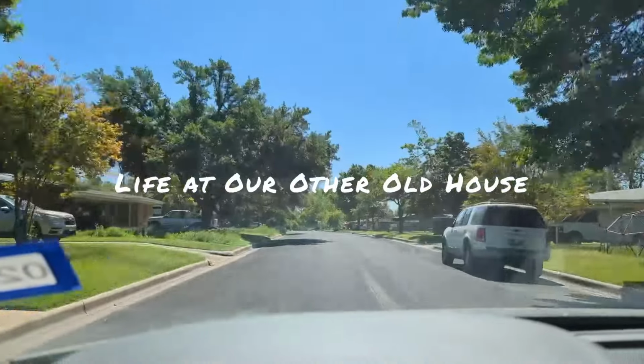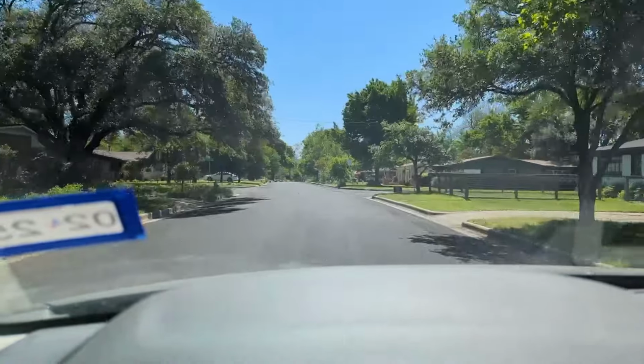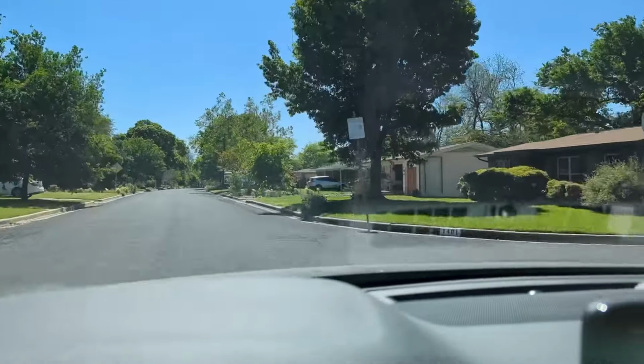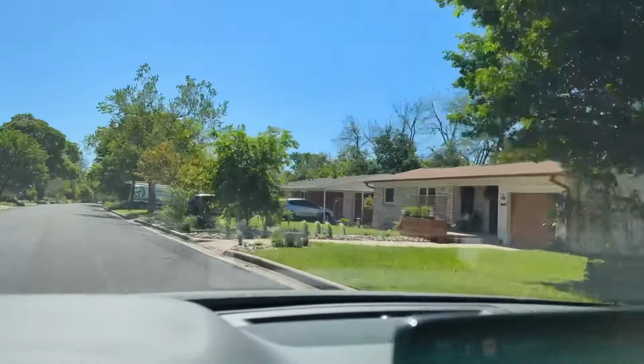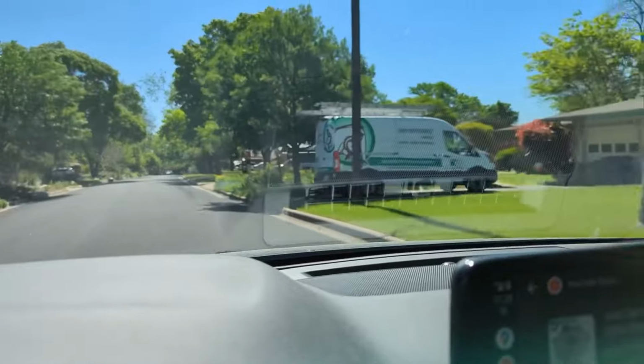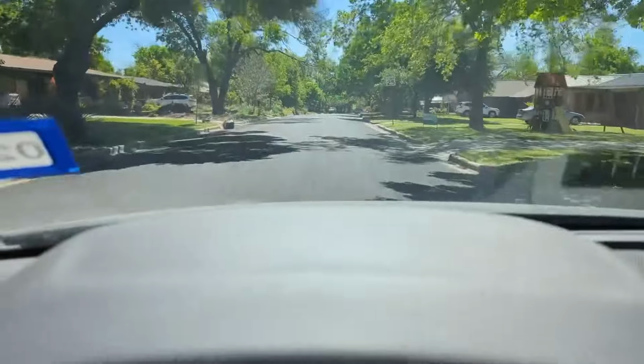This is our neighborhood in Austin, which is pretty old by Texas standards. It was built in the mid-1950s. I know that's comical to a lot of you that we consider that old. It has cute mid-century homes and a lot of mature trees, which is really nice. Shade is a necessity here.